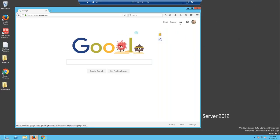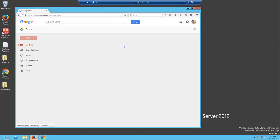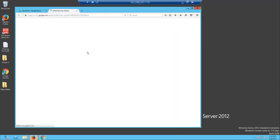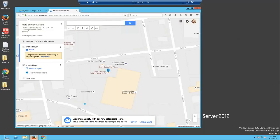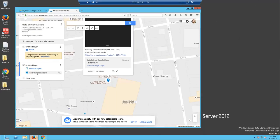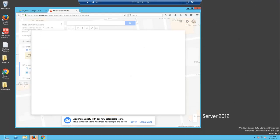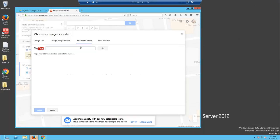Okay, so we would go to Drive, and we're going to Maps. So these are the maps that I have been making. We'll click on it. So this one is right there. So you can see the YouTube video. You can have a long description, a link to a website if you want. You can put whatever you want in there. And then if you want to edit it, you would edit there. So that's where it pulls the YouTube video from right there.